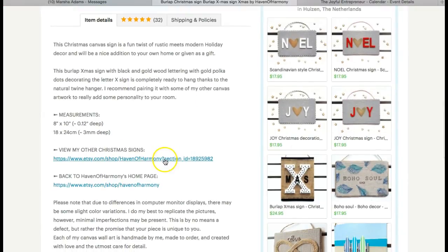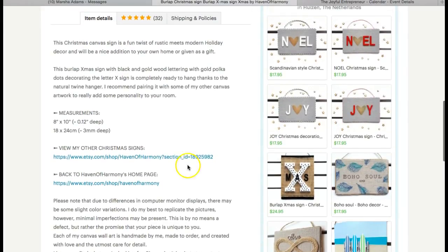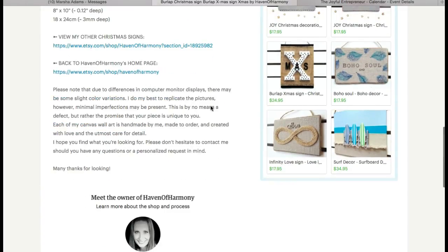Also, your copy, I see you have some interlinking in here, which is awesome. That also helps strengthen your SEO. I wouldn't put more than 2, and it doesn't look like you do. You're using some really great, yummy words in your copy. Perfect.